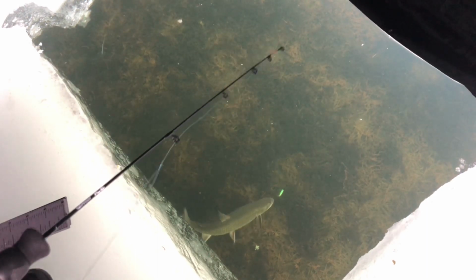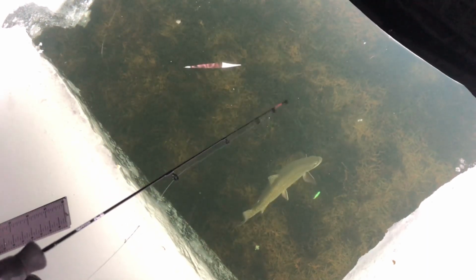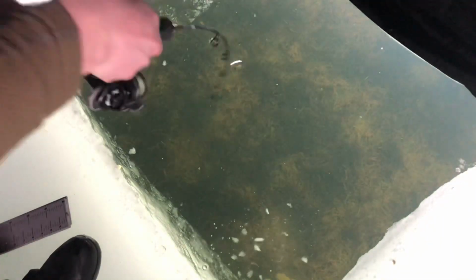Oh, you got it, okay. Oh, brookie. Yeah, oh, it's big. Dude, it's going for the rattle bait. I got it, on the rattle bait. Tank brookie. I gotta up my drag. Oh, on the rattle bait. GoPro's recording. There's a beauty.